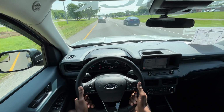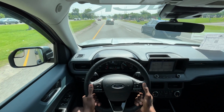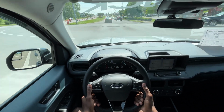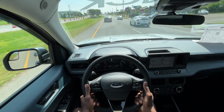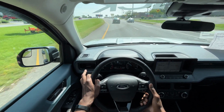But after driving this 2-liter turbo, I definitely think it drives more smoothly than the hybrid. But again, me personally, I would take that efficiency over the power you get out of this truck, having the 8-speed automatic as opposed to the CVT, but that's just me. But with all that being said, this will bring me to the end of my review of this 2023 Ford Maverick XLT.